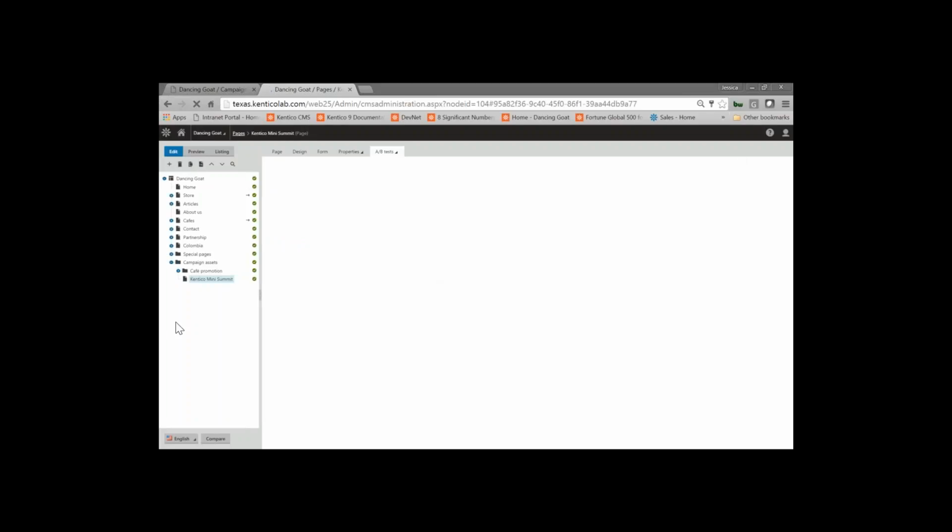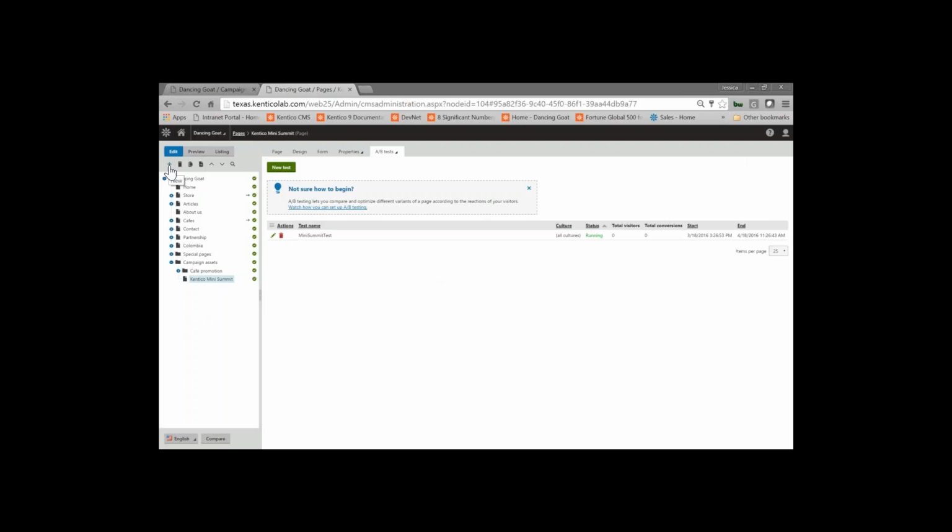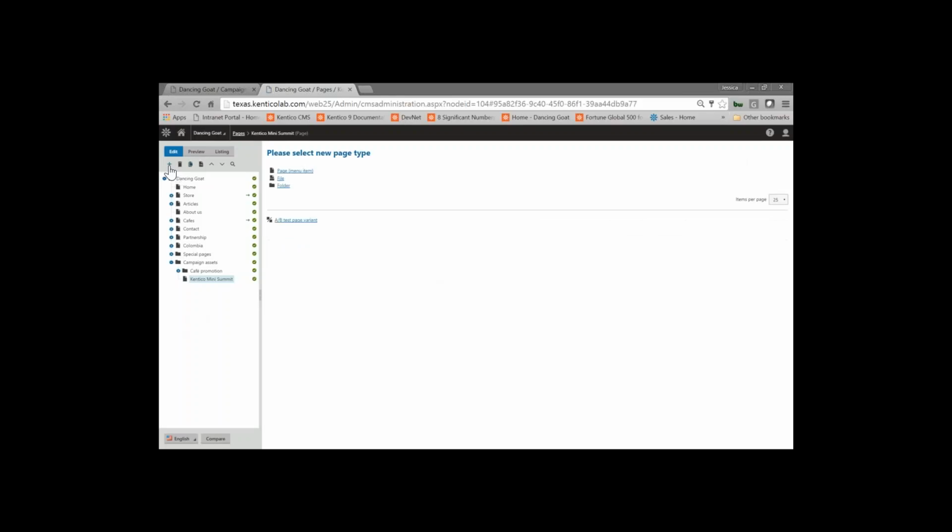However, I haven't built up the page yet, so I'm going to simply click on my little plus sign here. And now I have the ability underneath this child page to create an A/B test page variant. So I'm going to go ahead and choose that A/B test page variant. And as I choose this, I'm going to go ahead and give it a name. So I'll just say Mini Summit B. I'm going to tie it to the A/B test that I just created, so the Mini Summit test.